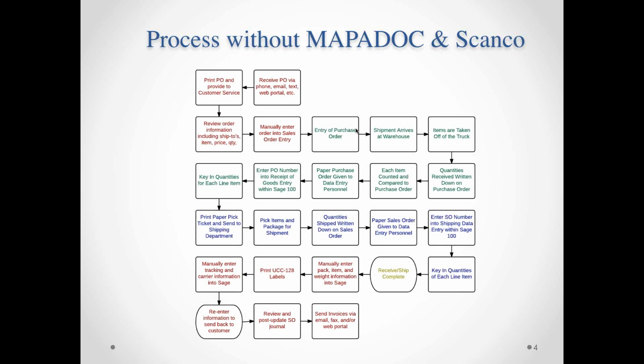That's including ship to location, item information, pricing, and quantity, to make sure that the order you're entering in the system validates what you really have in your system. So that validation process is very manual. There's human intervention in that to compare what your customer has on their EDI PO compared to what you have in Sage. And so it's a very lengthy, very tedious process for you to take a manual PO, review that type of information, shipping and item information, and then manually enter it back into the system.